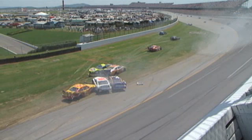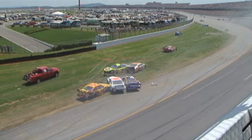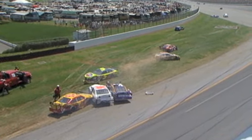Oh, Bowyer. Clint Bowyer all torn up. Scott Riggs is in it. Jamie McMurray, Kevin Harvick, Mark Martin, Jeff Gordon, and more. Let's see where Jeff Gordon is here, because you see the smoke first when he makes contact with someone. And it's the car to his inside.